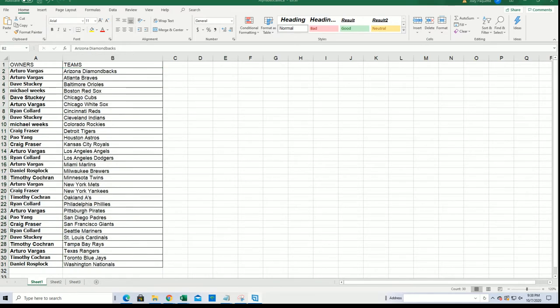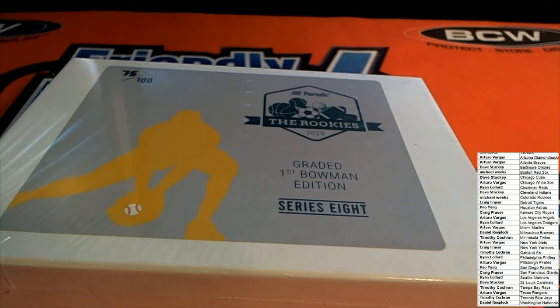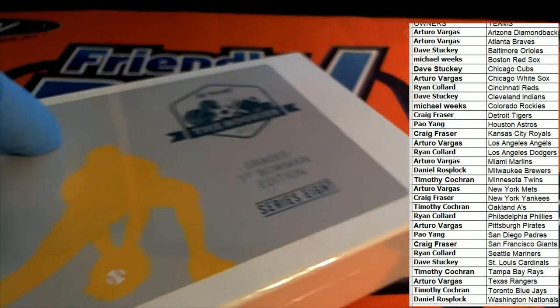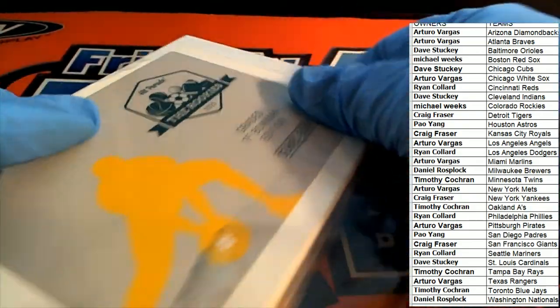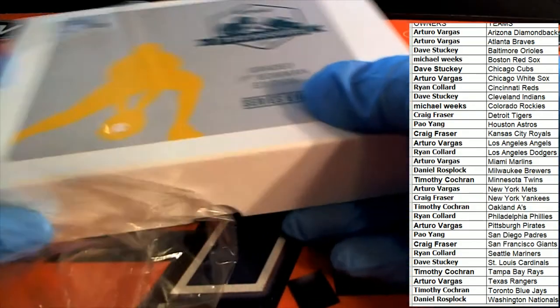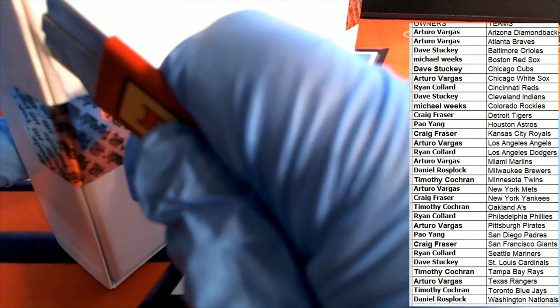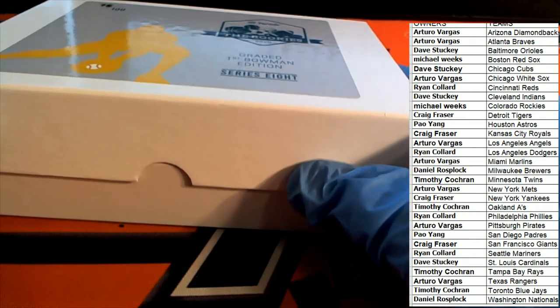And let's get to rip and see what we have in this one hit kind of a box break where it's always a Bowman first rookie card. Baseball. Good luck in the box break. Let's hit something big. Let's hit something big.